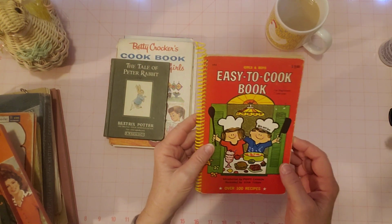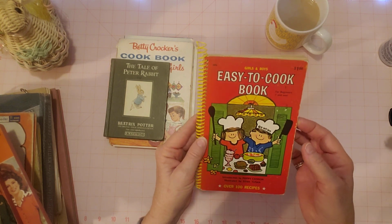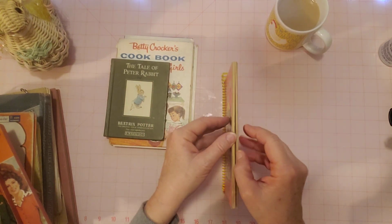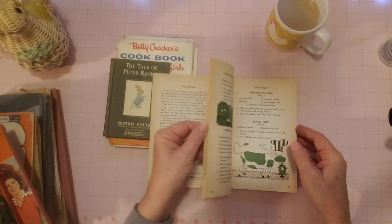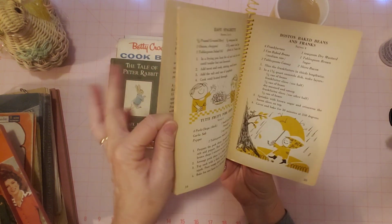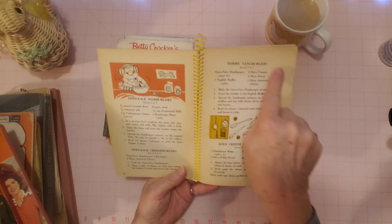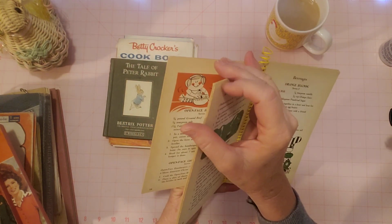This one I thought was cute. Easy to cook. Easy to cook book. It looks like a children's cookbook. Cute cover. It's got this spiral here. And it looks like little fun pages and a couple different colors going on in here. Yellows and greens. But, yeah, I like these little vintage ones. See, the pages are tanning there. And they're very thick pages.